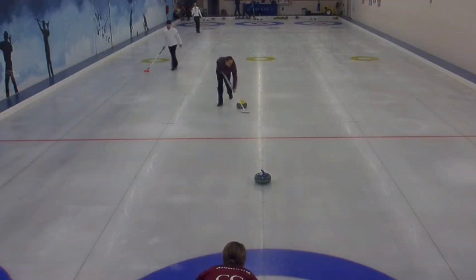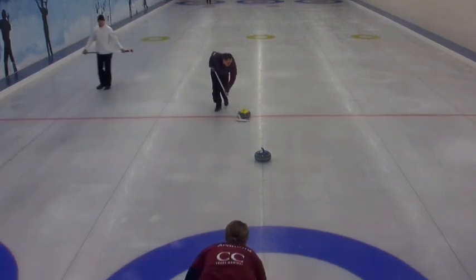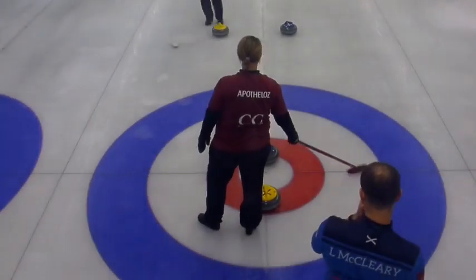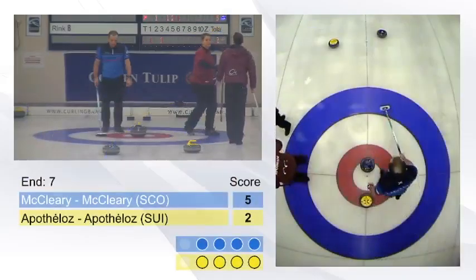The Swiss trying to freeze this blue rock again into the guard. They're having a little bit of trouble trying to get that first rock around that guard. Yeah, just not giving themselves enough ice here.